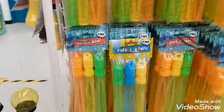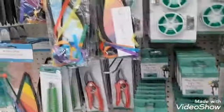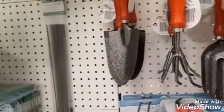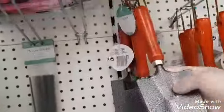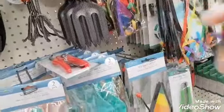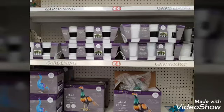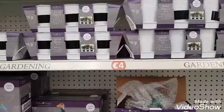And you have bubbles. And then you have more DIY stuff. All prices are $1.50. It depends on the thing that you buy. And then shovels, more gardening stuff. I think I'm going to pick this shovel. It looks good to me. Its price is $1.50. It's so reasonable.